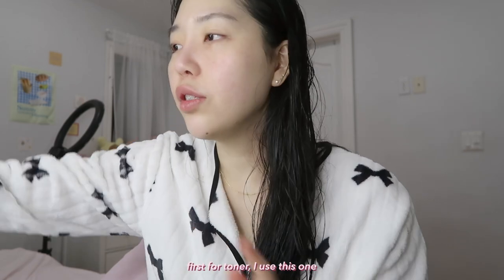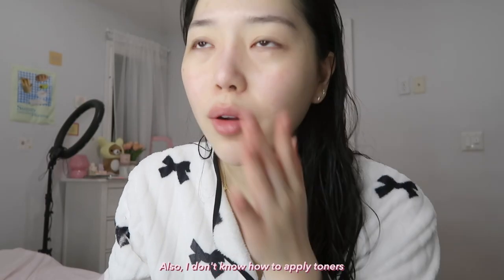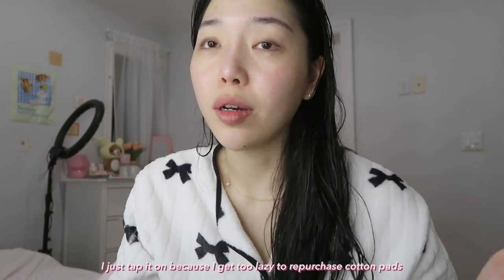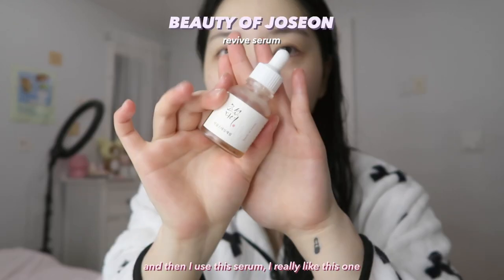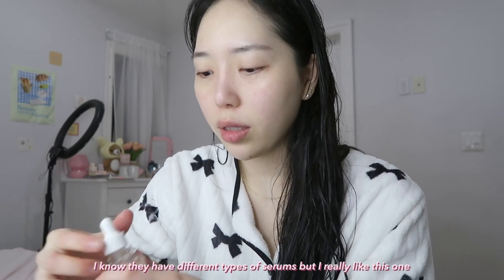I've been trying out different skincares lately. First, for toner, I use this one, the Sun by Me. Also, I don't know how to apply toners. I don't know if I should use a cotton pad or just tap it on. I just tap it on because I get too lazy to repurchase cotton pads. And then I use this serum. I really like this one. I know they have different types of serums, but I really like this one.